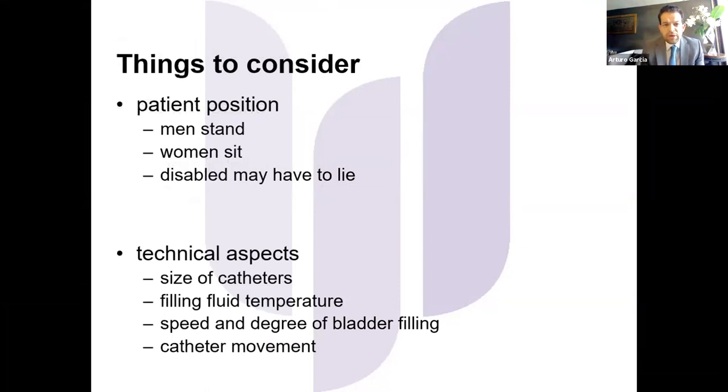So things we need to consider: the patient position is very important. Men stand for doing the test, women sit for doing the test, and disabled patients may have to lie. Why do we do this? Because if we lie all the patients down, or we use the urodynamic chair, which is very convenient for us as urodynamicists, then we might lose about 30% of the detrusor overactivity. Just because, remember, the patient doesn't live their life lying down. So they walk, they stand up, they sit down, they move around, and we try to do this during the test to reproduce the patient's usual activity.